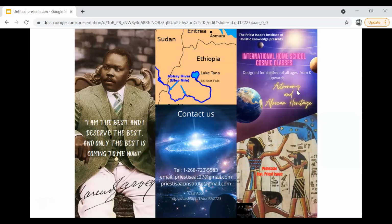So I hope you fully enjoyed this session here today, looking at the different star systems. We kind of highlighted the binary star systems.